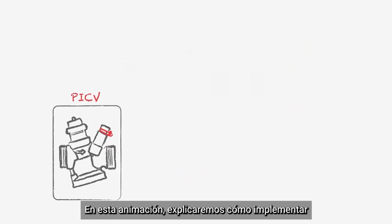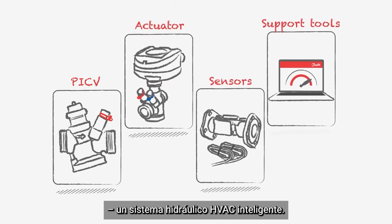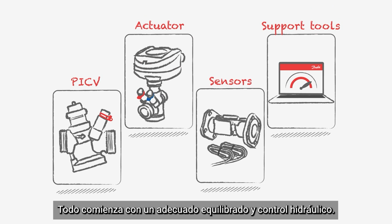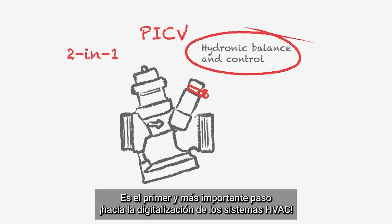In this animation, we'll explain how to establish such a smart, hydronic HVAC system. Everything starts with proper hydronic balance and control. It is the first and most important step towards digitizing your HVAC systems.